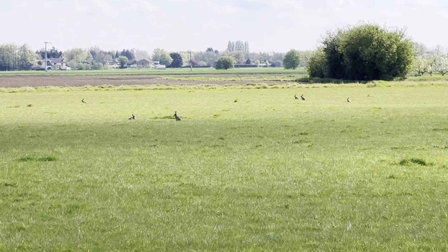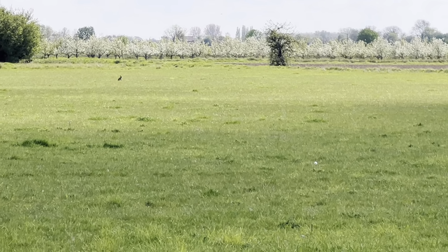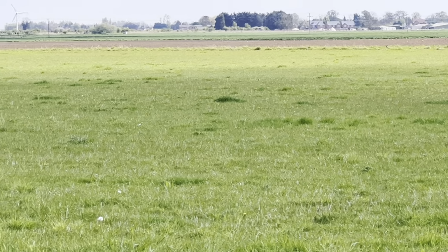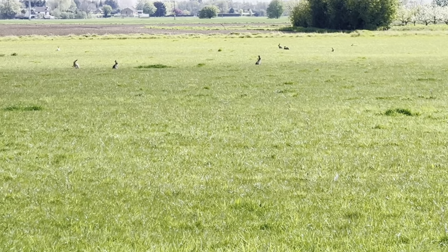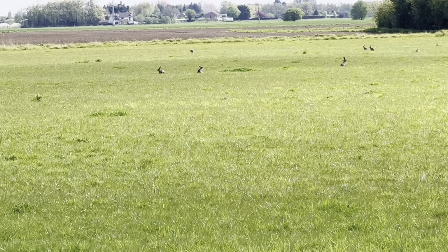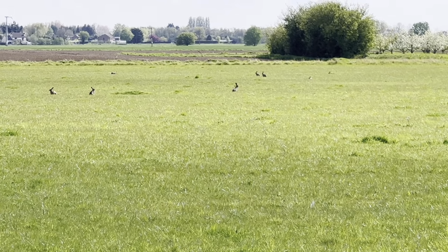Just looking at the hares, look. Is that 1, 2, 3, 4, 5, 6? That one there, maybe 7, 8. I don't know if I see 8, but a lot of hares and pheasants and everything else. Loads of birds singing. There's what, 3, 7. 2, 4, 6, 8, 9, probably 10. Just in that little bit.